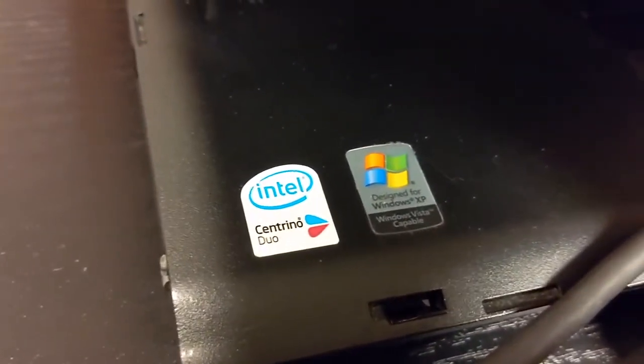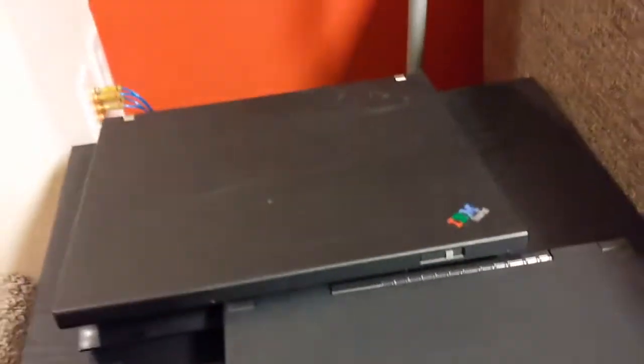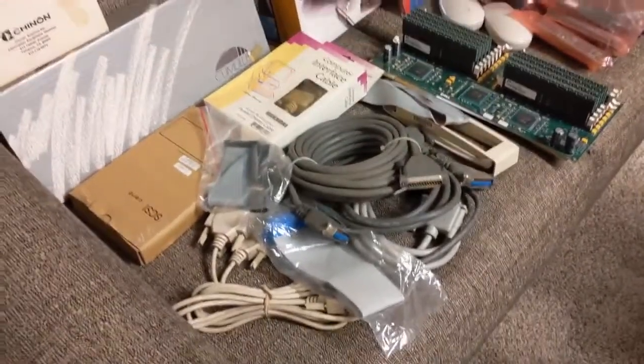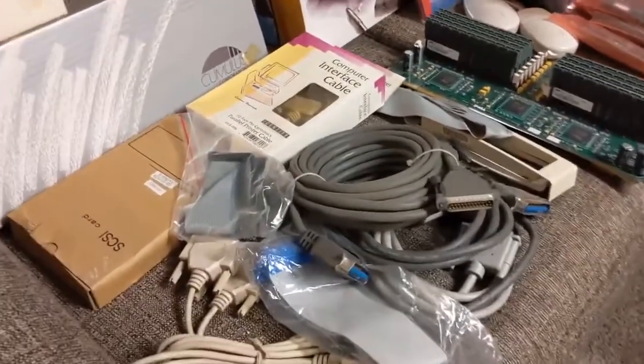I forgot about the Intel Centrino processors. They did that for a while, I think, on some of their mobile processors, right? That was the mobile ones. So pretty cool. Love that rainbow design that IBM used on those ThinkPads. Alright, I'm just going through this stuff real quick because if I take too long, this is going to be the longest video ever.